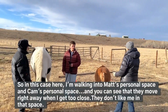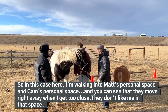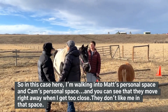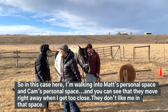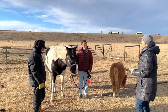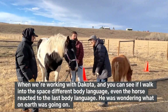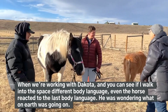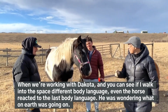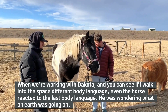So in this case here, I'm walking into Matt's personal space and Cam's personal space, and you can see that they move right away when I get too close. They don't like me in that space. So when we're working with Dakota, you can see if I walk into the space with different body language, even the horse reacted to the last body language. He was wondering what on earth is going on.